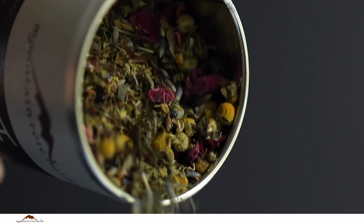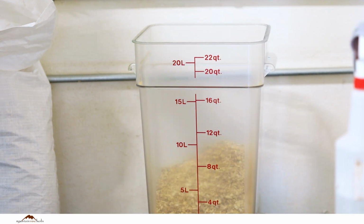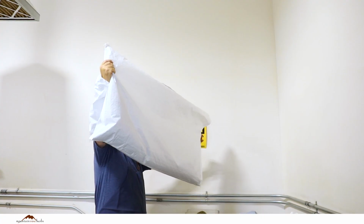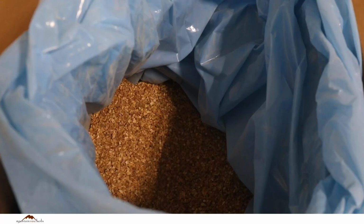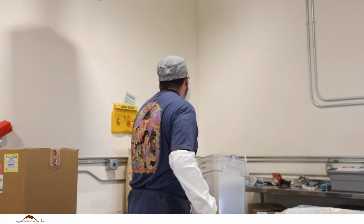What sets us apart, I believe, is the quality of our ingredients and the fact that we sell only loose leaf teas. And in loose leaf teas, you get to see the quality, you smell the quality, you see the color, the aroma. If you know your herbs, you can pick out what these herbs are. You don't get that with a tea bag. With a tea bag, your cut is a lot smaller. Obviously, you can't see what's in there. And ultimately, the quality is not what a loose leaf tea would be.